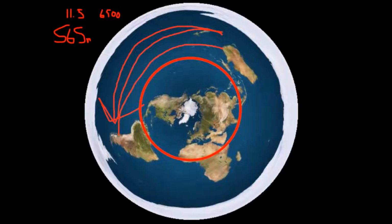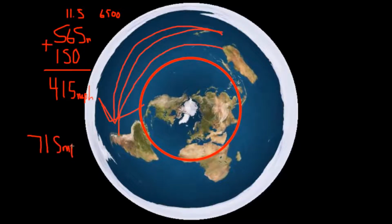So now if we go back to that drawing I was doing here. Now here's what we know: there's a 150 mile per hour tailwind. So here's what you have to believe. Either you believe in the globe and you think that plane is going 415 miles per hour, which is the most ridiculous nonsense, the plane can go 650 easily. Or do you think that it's possibly going 565 plus the 150 and actually going 715 miles per hour? Which one do you think is true?